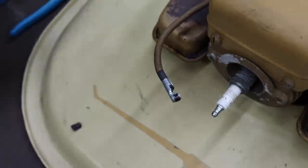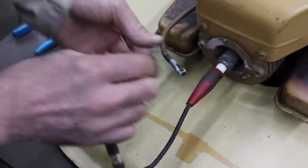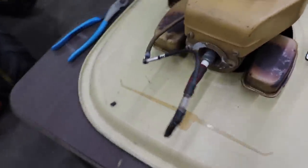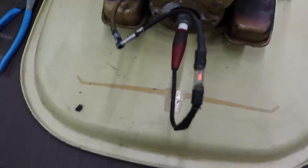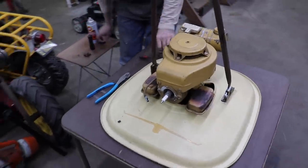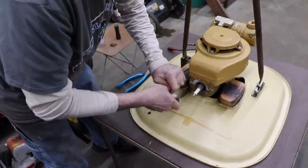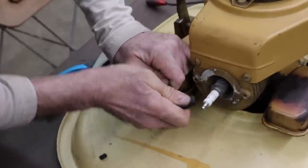Now, let's see if we got better spark from just doing that. See if we got better steady spark. Oh, look, see? What a difference. It was kind of intermittent, all because of that plug boot. All right, so now I'm gonna go ahead and just put a regular plug boot on that I had. A little bit of lube, so it'll help slide it on there.